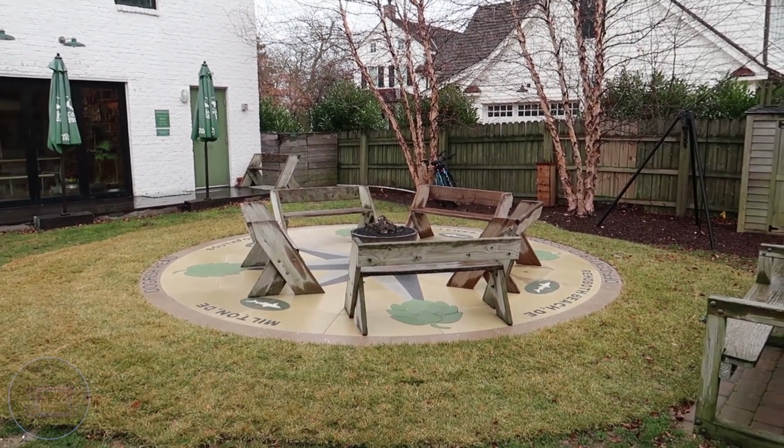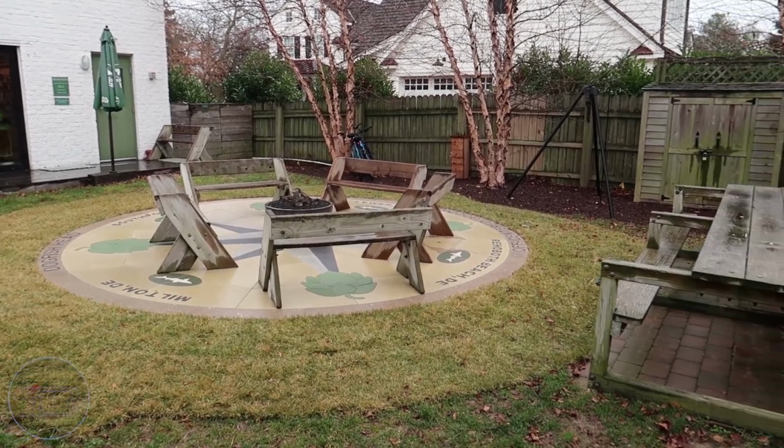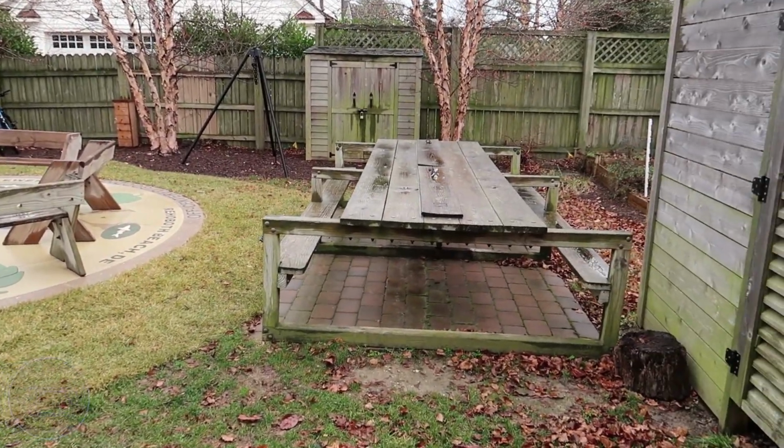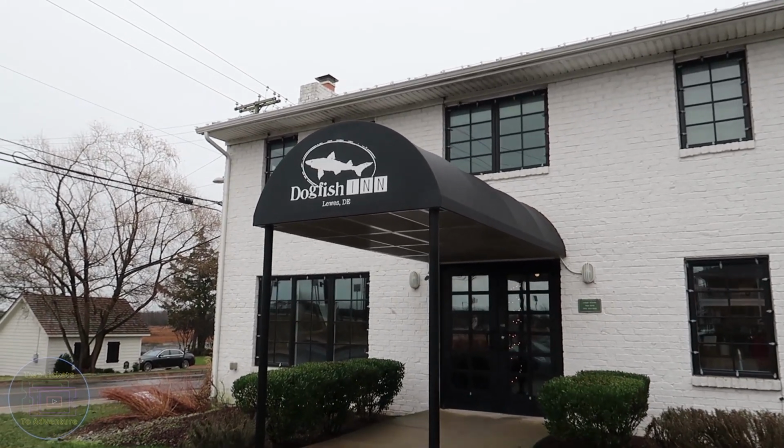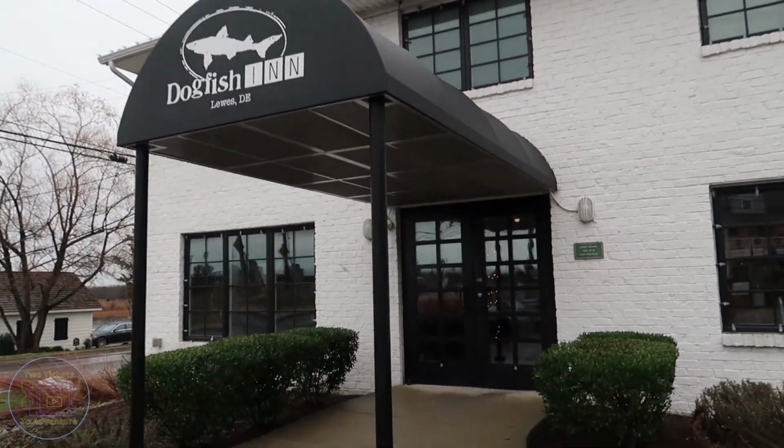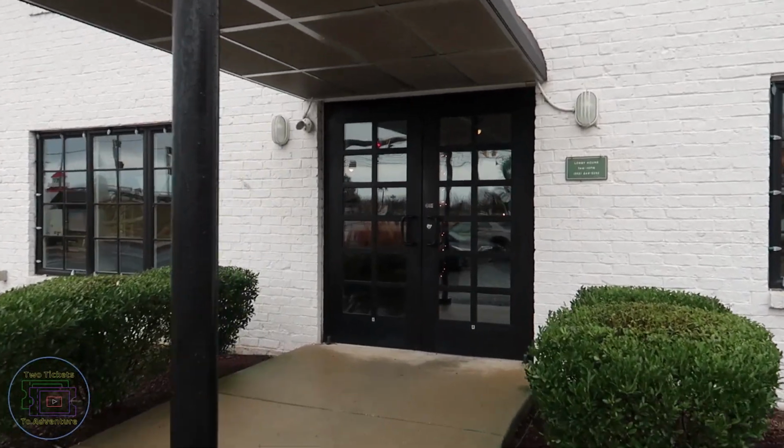And this area here definitely looks new with the patio area. But yeah, this is really neat over here. And as I said, this is the cottage. This is the main lobby area. So yeah, let's go on inside and see what they have in here to offer for amenities.